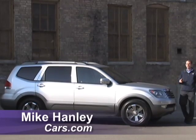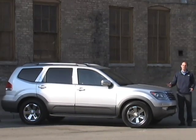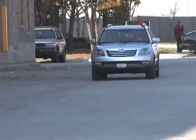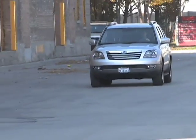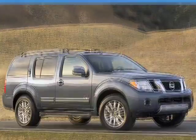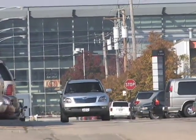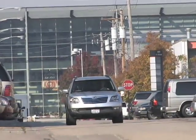The SUV fad may be fading a little bit, but don't tell that to Korean automaker Kia. They're launching a new 7-seat mid-size SUV for 2009 called the Borrego, and it goes up against models like the Ford Explorer and Nissan Pathfinder, among others. This model's late to the SUV party for sure, but is it worth the wait? Stick around to find out.